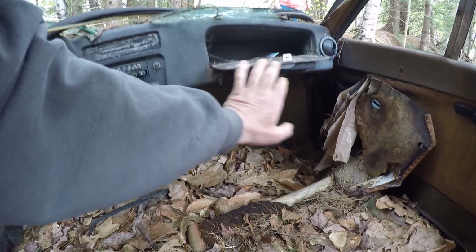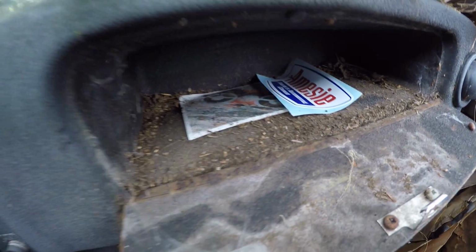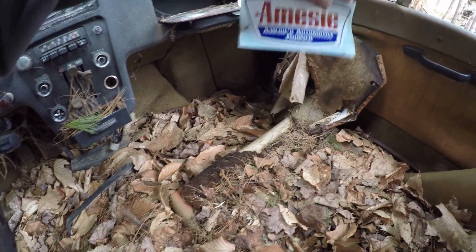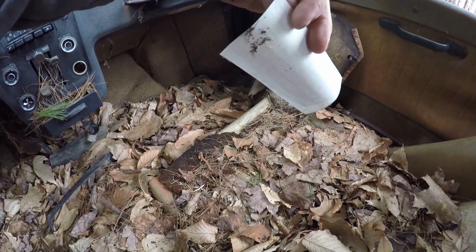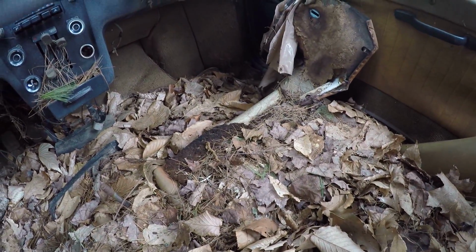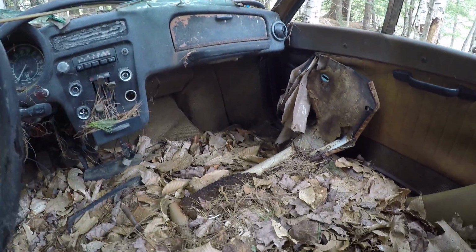Oh, we got it open this time. No one's taking the AMZ decal or the Svenska Aeroplan print. Those are still in there doing good. This is actually the last one of these stickers that exists. I kind of want to take it home to use it, but I'm going to leave it out here in case anybody else wants a little prize for finding the Lost Sonett.